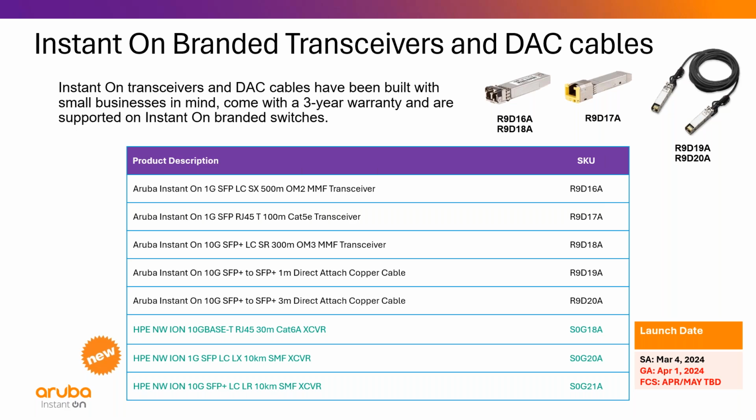But if you buy an Instant-On branded transceiver, number one, they're fully validated to work already. Number two, if you do have a problem with that transceiver, our tech support will be able to help you troubleshoot. And I do want to highlight here 3 new transceivers that we're introducing into the portfolio. The current portfolio, as you can see here, has options for multi-mode fiber, and then also 2 direct attach cables. But what we're adding with these 3 new SKUs is single mode fiber options, right? So if you want to use longer distance single mode fiber, you could do that. And then also if you want to just convert that SFP+ port to a 10 gig copper port, you can also do that with the new transceiver.